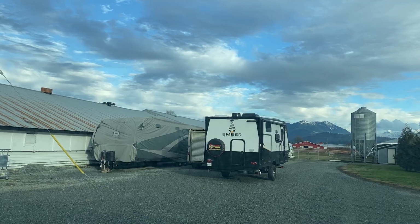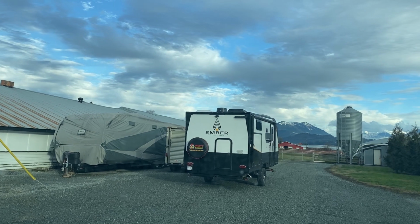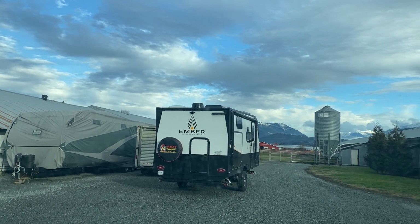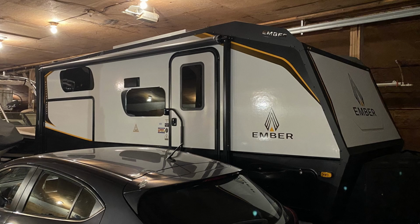When I went to go pick up my Ember RV today to go take it to Woody's, when I got to the farm where it's stored, the farmer told me he's had the heater on the whole time. It never got below 5 degrees Celsius. Of course, the trailer was as dry as could be. It looked exactly how I left it because it's been sitting indoors.